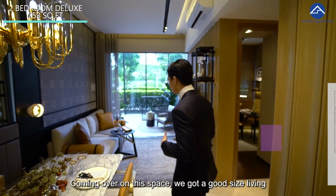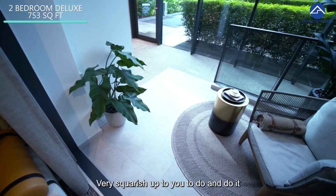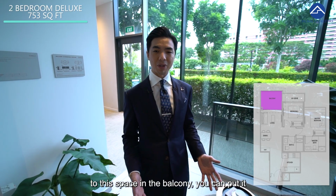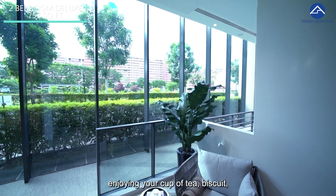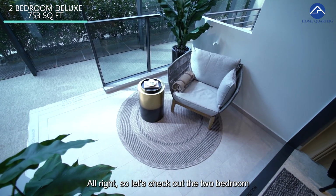Coming over to this space, we have a good size living area. And I do like the balcony space here. It is very squarish, up to you to do it up to your own imagination. You can copy what the developer has done to the balcony. You can put in a reading corner, enjoying your cup of tea and biscuit and reading a good book in the afternoon while enjoying the pool or even an unblocked view.